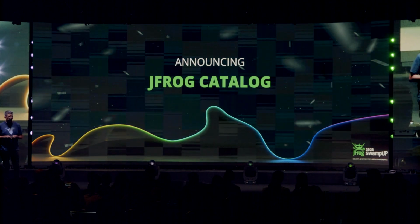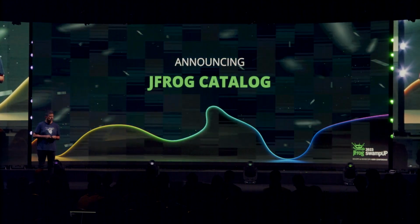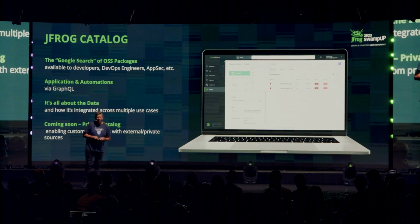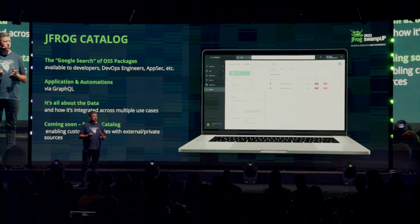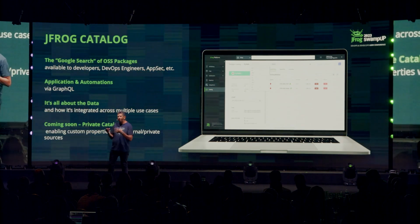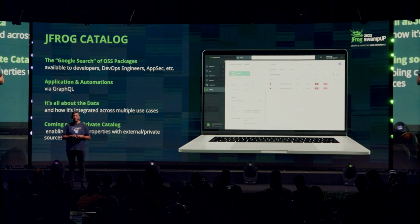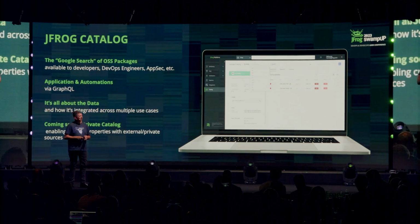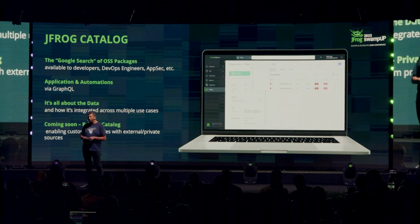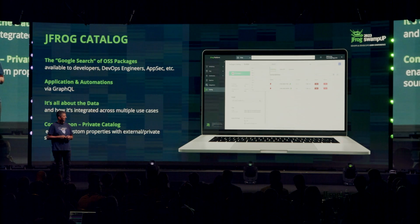JFrog Catalog will be available to all customers of JFrog using our security offering. So what is JFrog Catalog about? It's essentially the Google search for open source packages. It's provided to you in the form of a web application, and also to be able to do automation around it using GraphQL. It's all about the data. That's the secret sauce, and how it's managed and interconnected across the different applications and the solutions that we have.